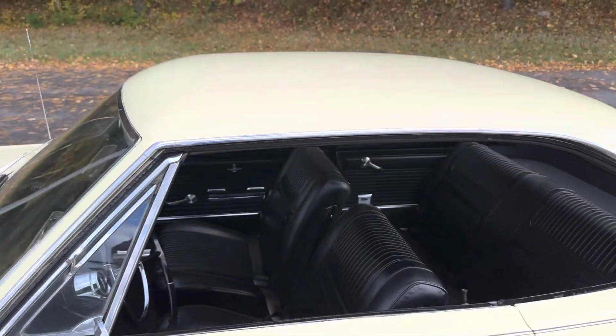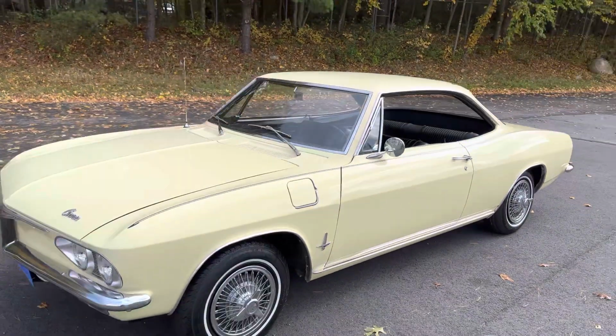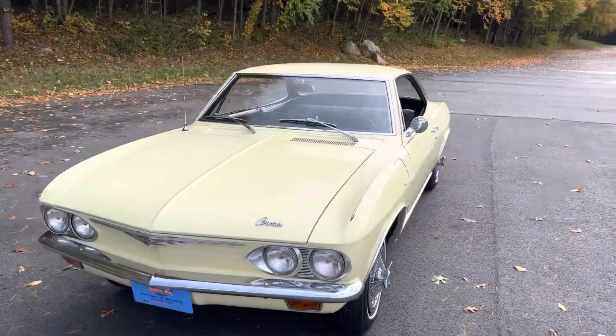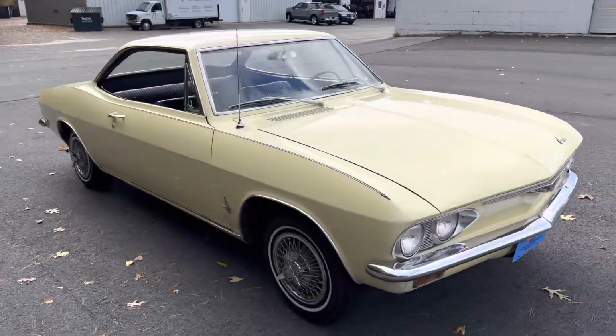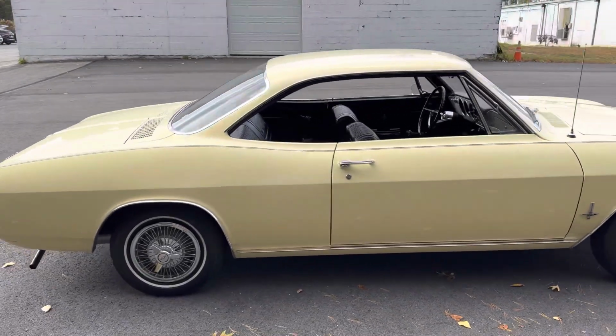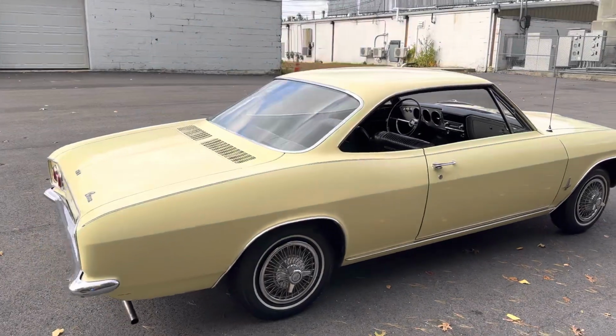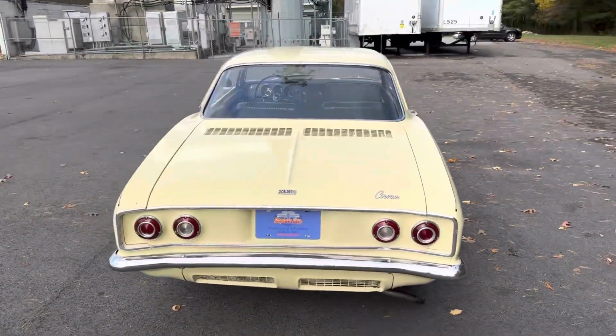This particular car is in beautiful condition, very well kept all its life, very, very clean, solid. Undercarriage that you could eat off of. I have several pictures of the undercarriage I'd be willing to share with any potential buyers. This car is exceptional. Is it an absolute 100-point show car? No. Do we focus on show cars here at Orphan Car Garage?